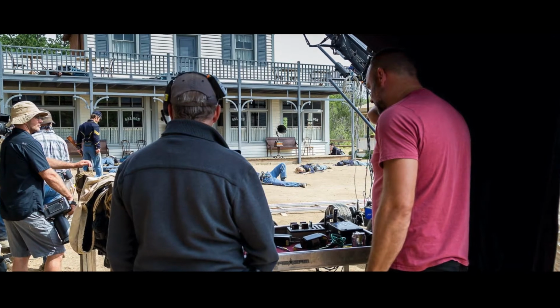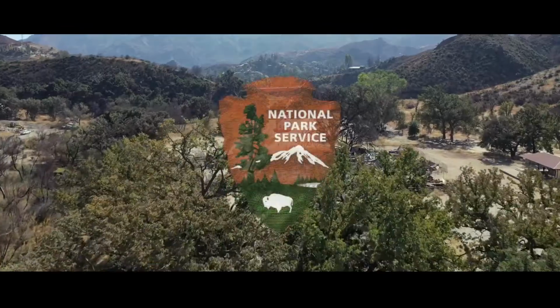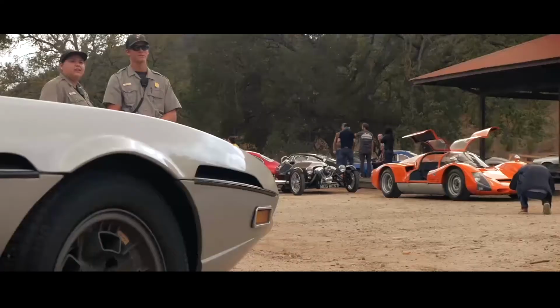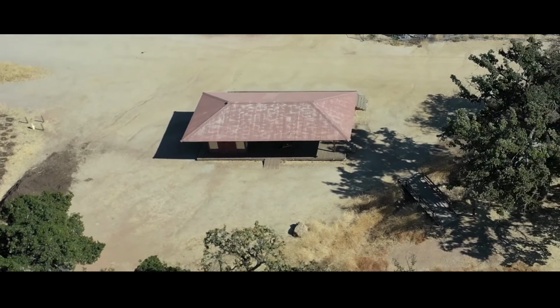To bring filmmaking and community events back to Paramount Ranch, the National Park Service plans to rebuild several structures from the historic Paramount era. The new buildings will serve as event spaces and film sets. They will be fire safe and flexible.